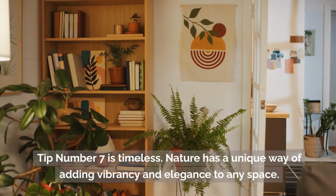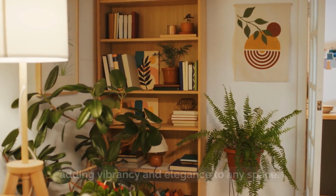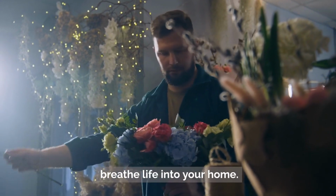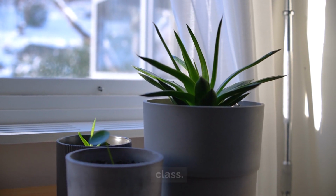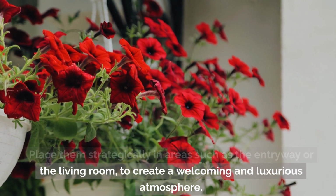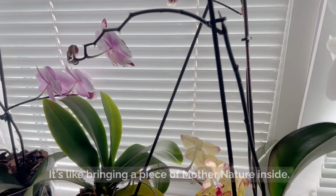Tip number 7 is timeless. Nature has a unique way of adding vibrancy and elegance to any space. Fresh flowers and greenery not only look stunning, but also breathe life into your home. Upgrade from plastic or clay pots to more expensive-looking ceramic planters for a touch of class. Place them strategically in areas such as the entryway or the living room to create a welcoming and luxurious atmosphere. It's like bringing a piece of Mother Nature inside.